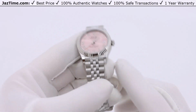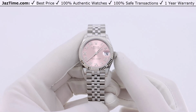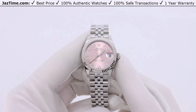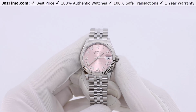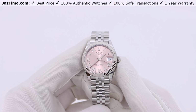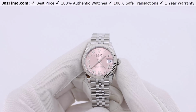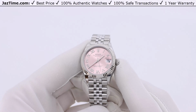That's the Datejust. And it's called the Datejust because it has the date at the 3 o'clock position and, of course, time, 3 hands, minute, hour, seconds. Now, the Datejust has been around for quite some time, I want to say like 80 years or something like that. And it's got tons of variations. I would say there's probably over 1,000 variations of the Datejust over the last 50, 80 years. But currently this is what we're looking at.